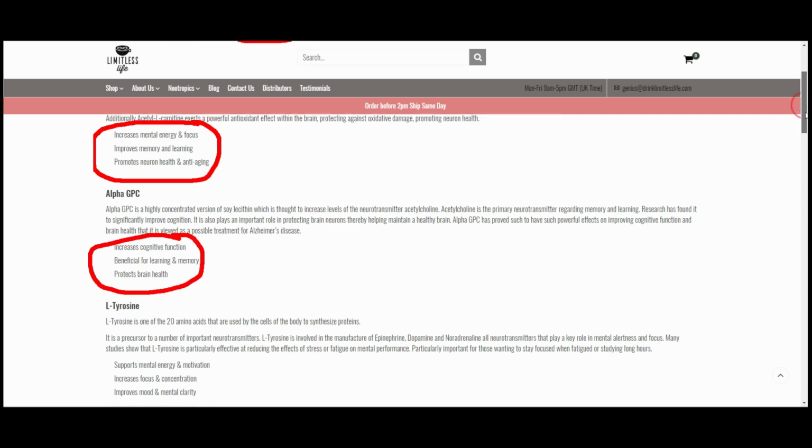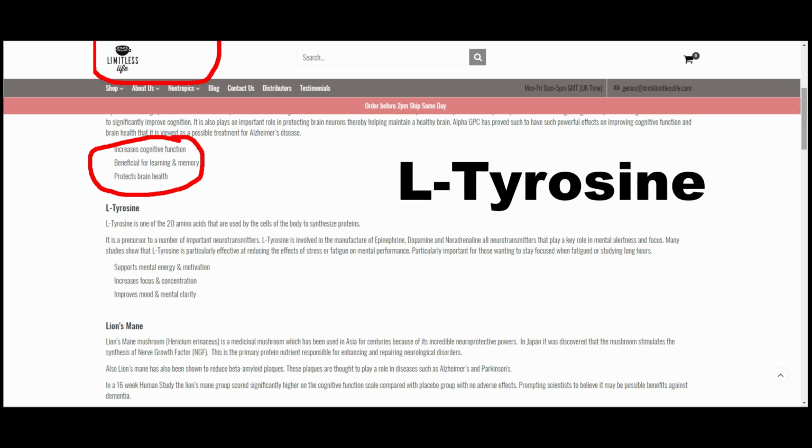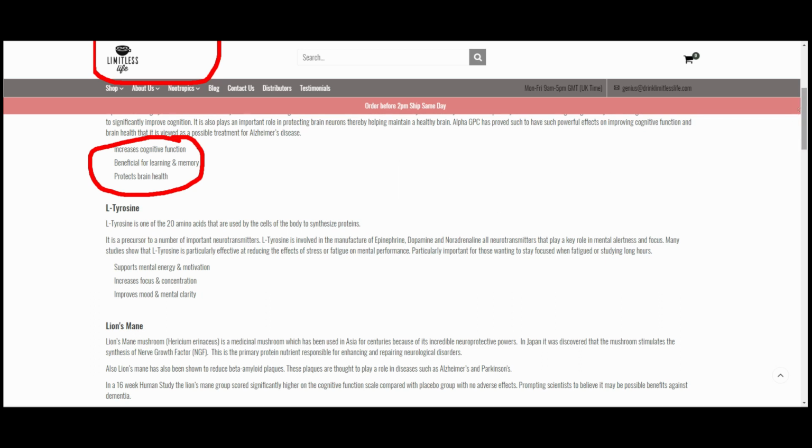And then tyrosine, another amino acid used by the cells to help synthesize proteins. And this is also in other energy and focus type related drinks such as G Fuel and the Excite, which I reviewed before. And that apparently supports mental energy, motivation, increases focus and concentration, improves mood and mental clarity.